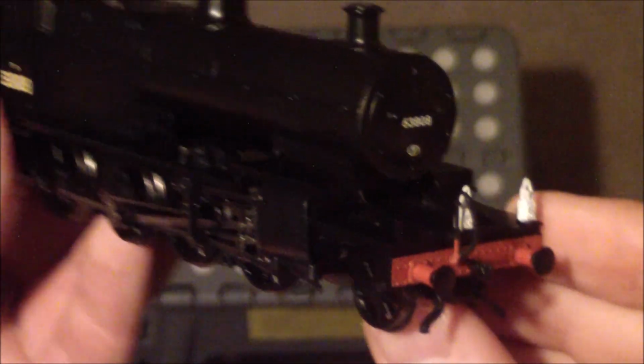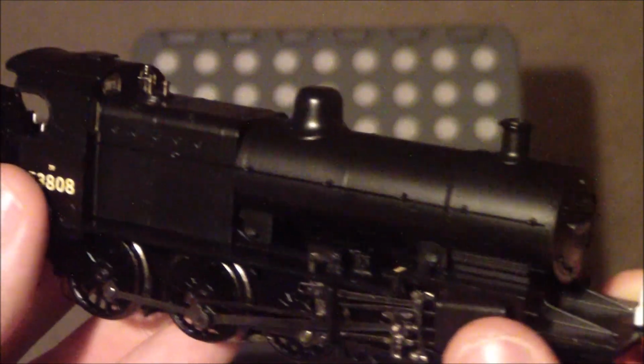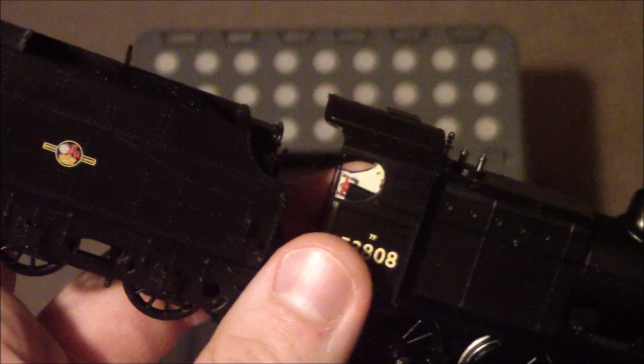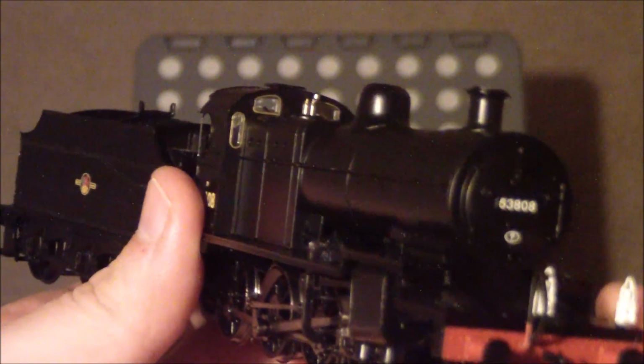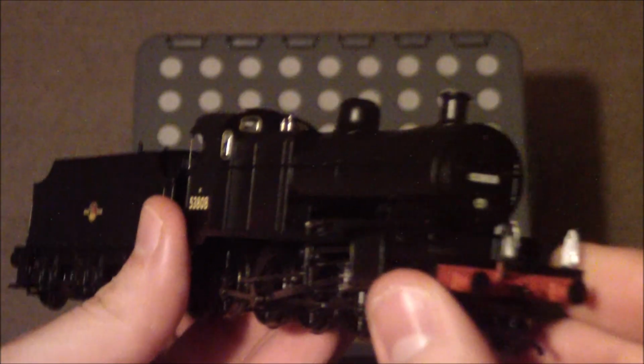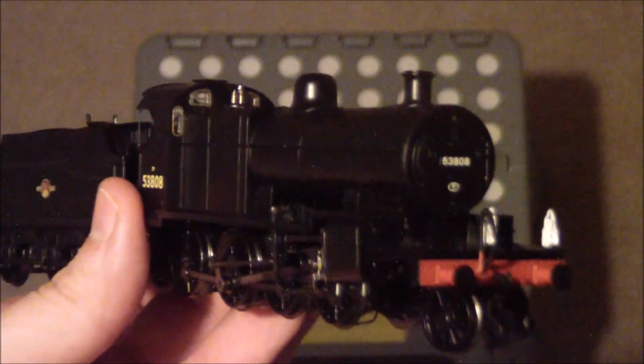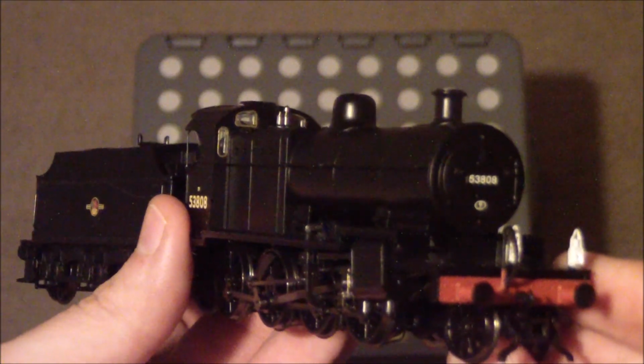This engine just looks powerful, doesn't it? Stunning. Now, of course, the livery is very basic, but that's just the way it was. That can't be helped. It looks really, really nice. And she is in this exact livery. So this particular condition she's in model form is exactly how she appears in real life.